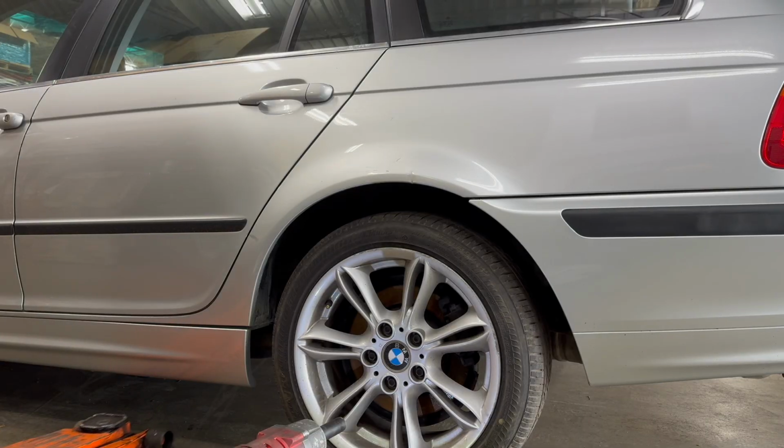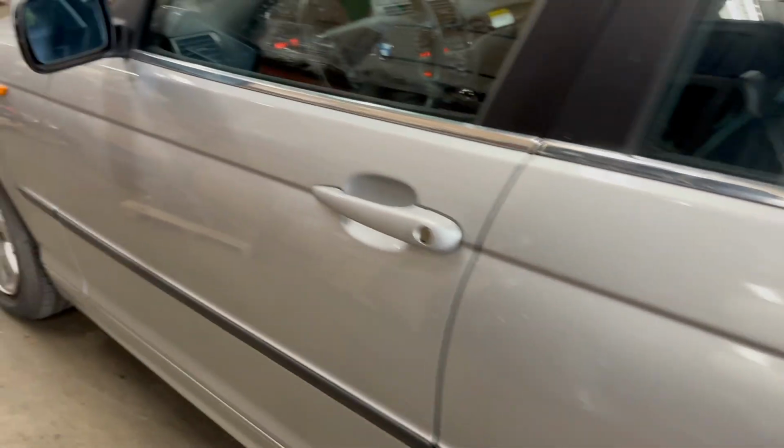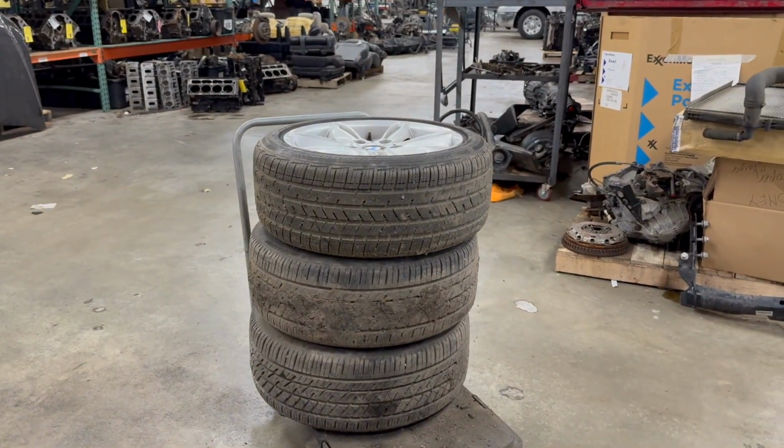Yeah, it looks weird, but it'll get me home. Now I'm going to swap the rest of these over, and I don't have my torque wrench with me. I know. I just got to get home. Relax. Let's get these dirty things on there.